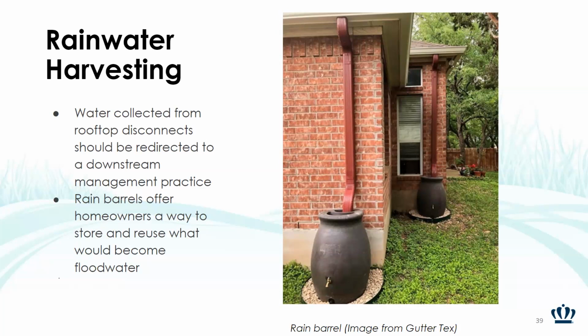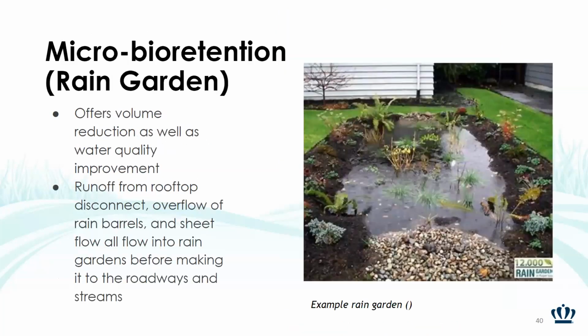So the BMP downstream of the gutters and the rain barrels would be a rain garden. Rain gardens offer volume reduction as well as water quality improvements from nutrient removal because of the native plant species.